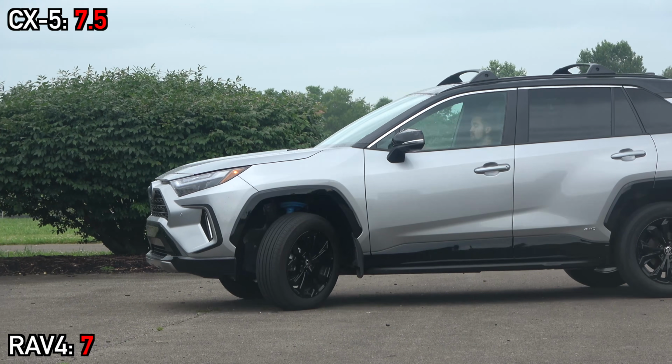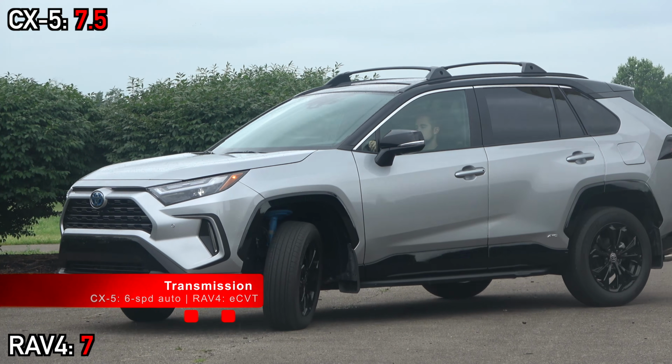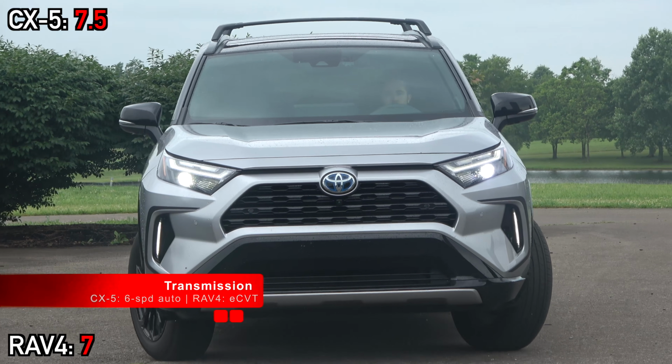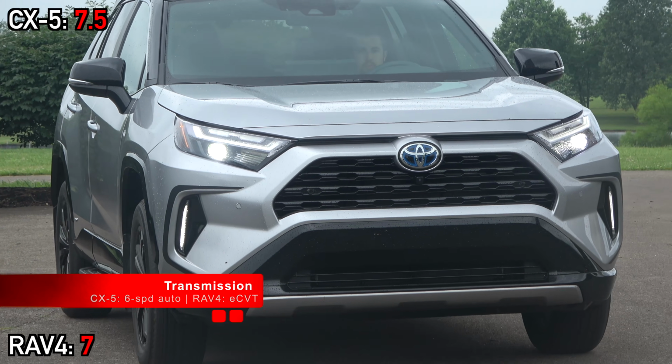As far as the transmissions, the RAV4 utilizes an eCVT, and the Mazda uses an old-school 6-speed automatic. Both of them have standard all-wheel drive systems.